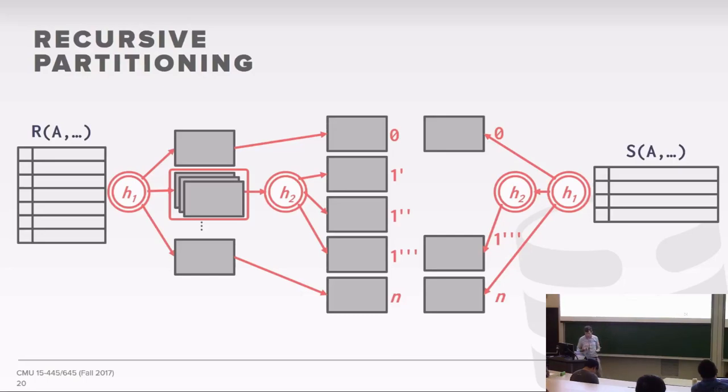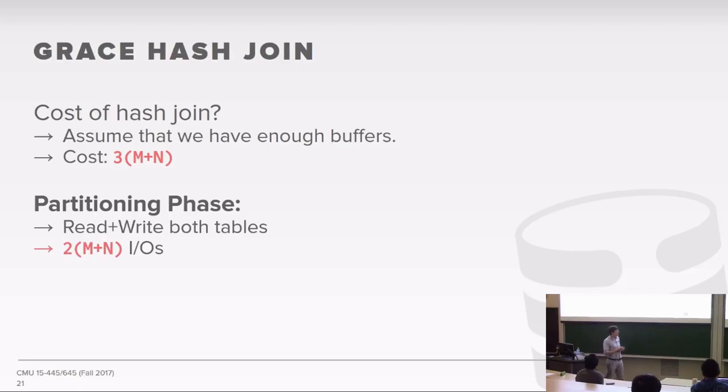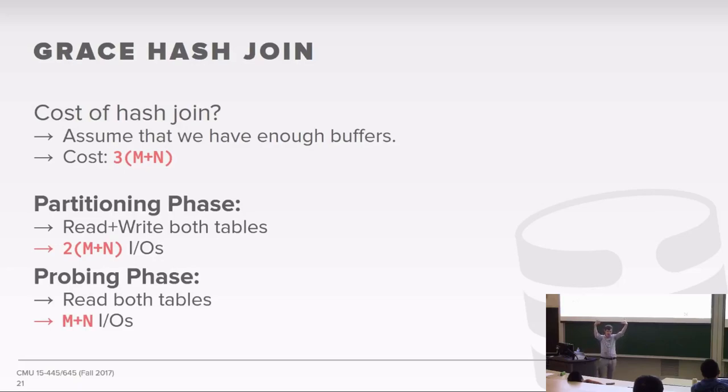Okay. Now we can talk about the cost of running a hash join. Assume we have enough buffers. The cost of doing the Grace hash join is always 3 times (M plus N). Why is it 3 times M plus N? In the first phase, the partitioning or build phase, you always have to read every single table. The outer relation is M, the inner relation is N. Then you have to build the hash table, and assuming we write the entire values back out, and that the pages are uniformly distributed and not highly skewed, then you always have to write them back out, so that's another M plus N. Then on the probe phase, we need to read back in every page of the outer relation and the inner relation one by one, and then do the nested loop join between the two at each level.